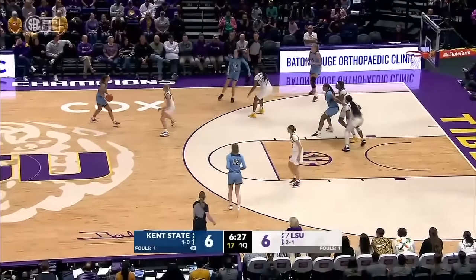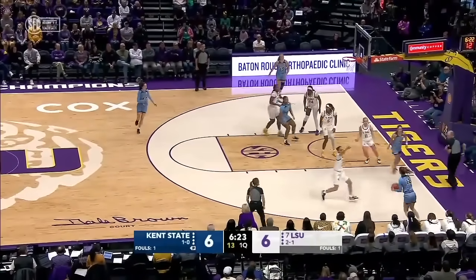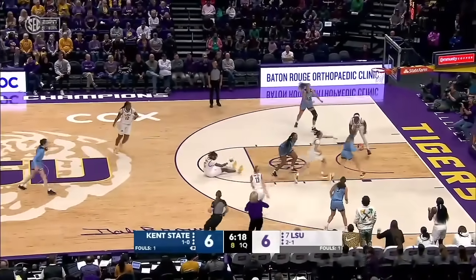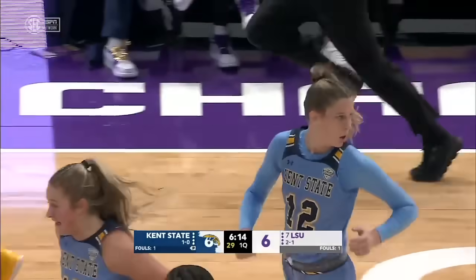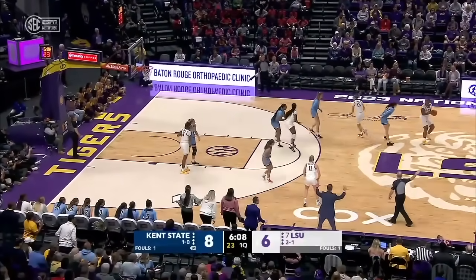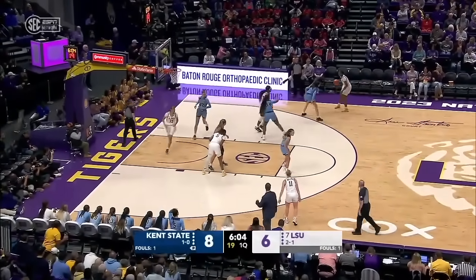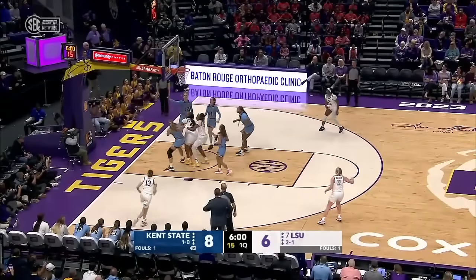And Van Lith, this is Hauser working on Van Lith. Hauser kicks it to the wing. Poa guarding, and Poa gets a piece of that shot by Batch, but it's put back in by Kent State. Jenna Batch. That's her first bucket. You've got to give Kent State credit for the perseverance on that possession that time. Several opportunities to score, loose balls that LSU could have had, rebounds LSU could have had.